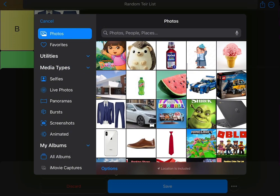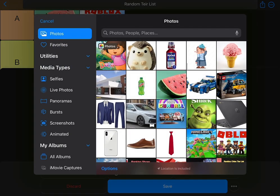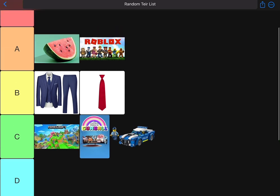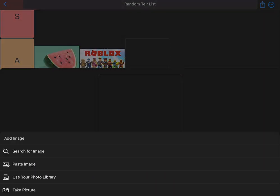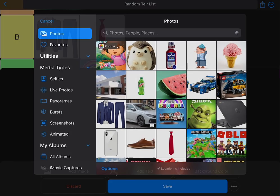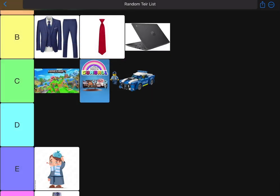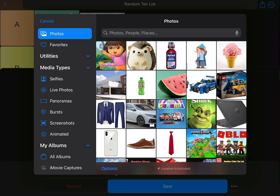I'd say like this tie. Pretty bland. Probably. B tier. There's this. The school Chromebook is a B tier. Excuse me. And the shoes.